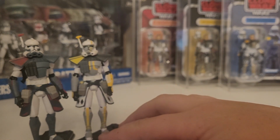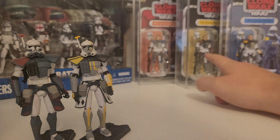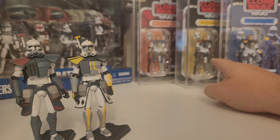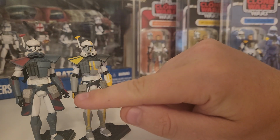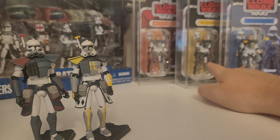Put him up here next to Colt. The Colt comparison with his boxed one, very similar. I actually think it's a lot better here, because that's the only helmet we're used to. The helmet on the one back here is a little bit more unrealistic.